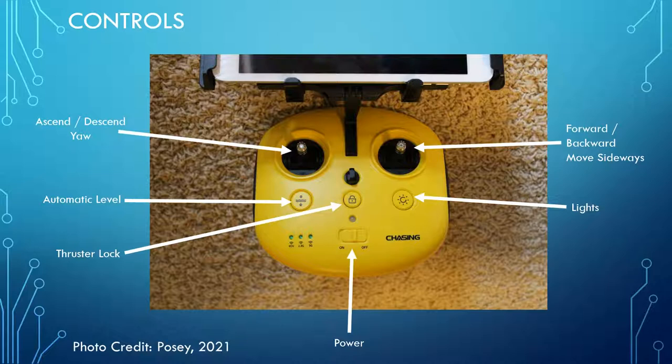And then there are three buttons in the middle of the controller. The one on the left is automatic level, and this one is more of a convenience feature than anything else, but it's something that I absolutely love, because an ROV can put itself in virtually any position. So you can be upside down, sideways, whatever, and if you hit this button, it will go straight back to straight and level. And then the button in the middle is the thrust lock button.